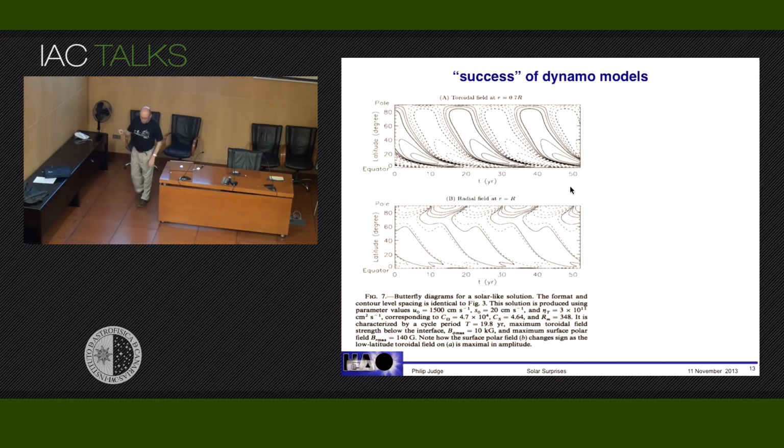These models are, in quotes, successful. Here is a picture of the radial field. Solid line is plus, dashed line is minus, solid line is plus. So it changes sign every 10 years or so.